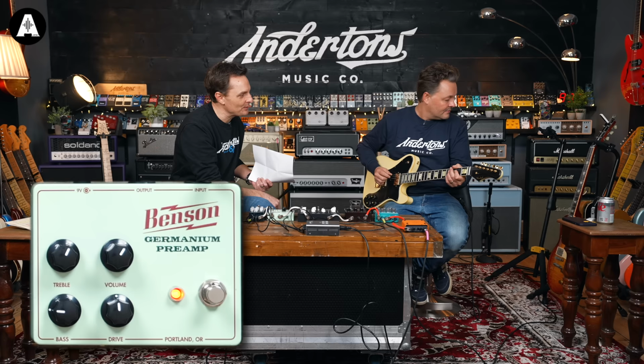Have we got time to swap between a single coil guitar and a humbucker guitar? Of course we have. Wow. It goes to show how drivey the pickups in that Shabbat are, doesn't it? Holy smokes! Yeah.